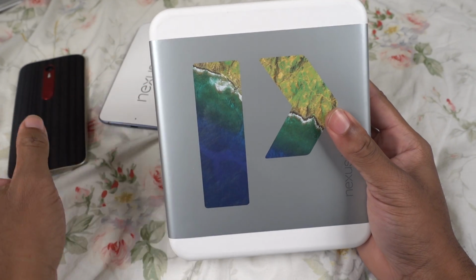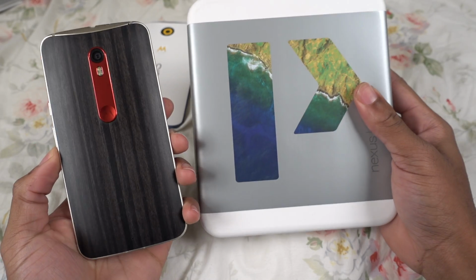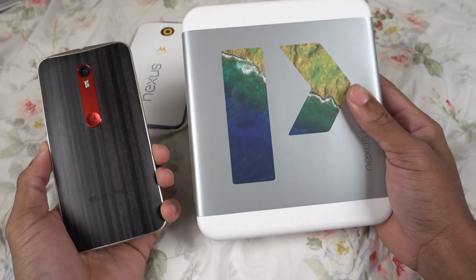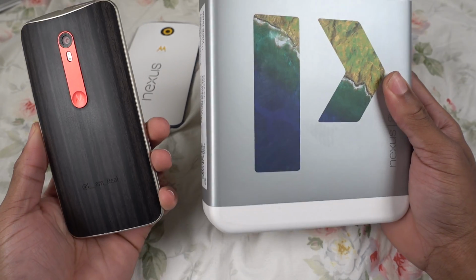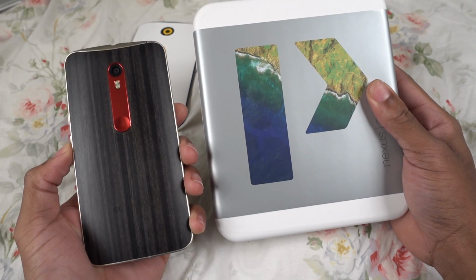I've already written an article on why I think the Moto X is better. At least, it's hard to say. You can't say it's better for everybody because everybody is different. Everyone has different needs. And so it's better in my eyes. So for some people, the 6P will be better. For some people, I think the Moto X will be better.